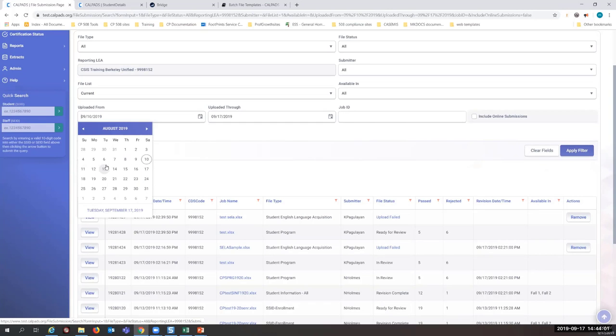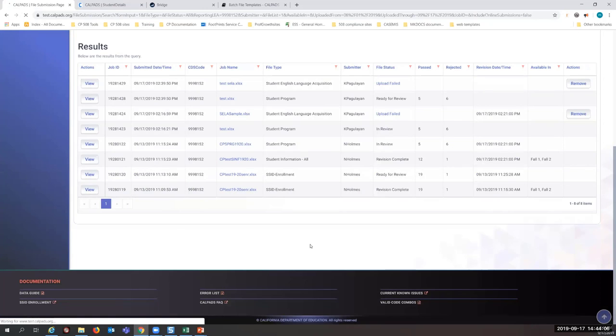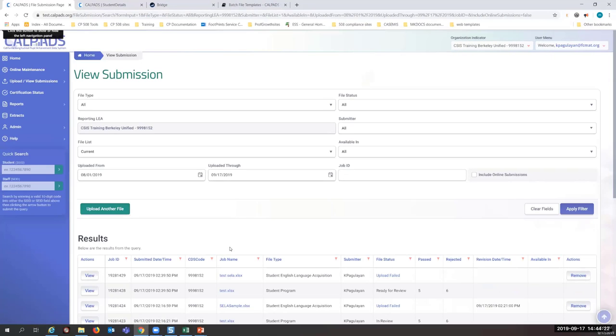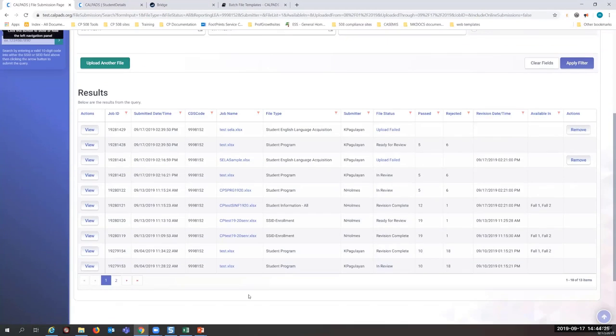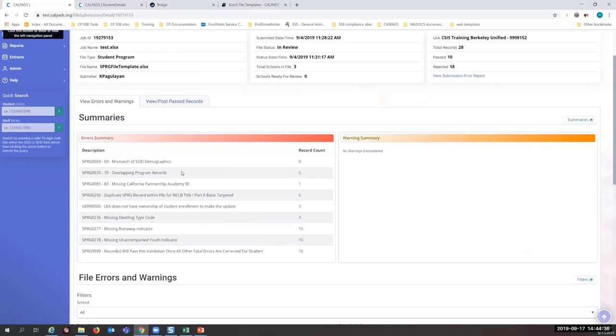Let's just go back one month ago. If you all hate troubleshooting SPRG 70 records, you're not alone. I hate it as well. So for SPRG 70, it's basically an overlap of the student program that you're submitting to CALPADS versus the existing program in CALPADS. Let's check this. This was from an old file I had. So I have an SPRG 70 and it has 5 records.